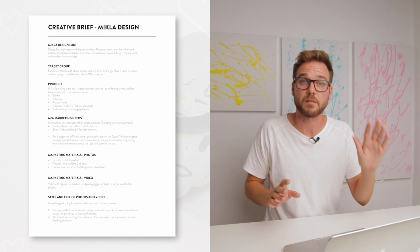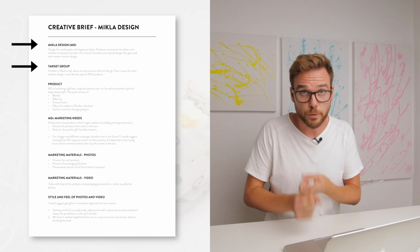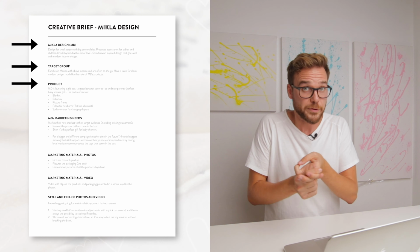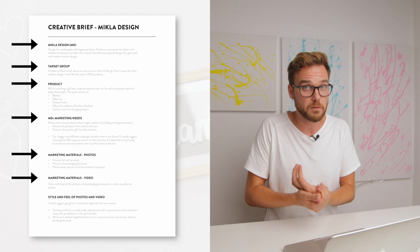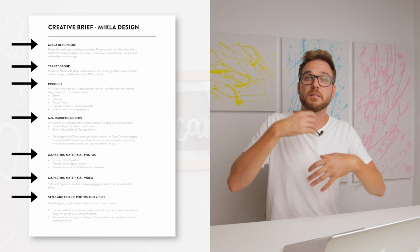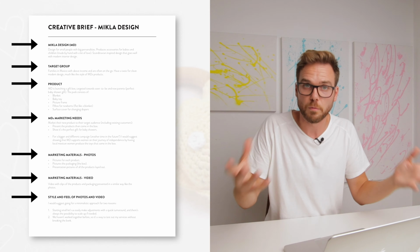So the creative brief. This part consists of the following: summary of the client or the company, the target group, the product, meaning what they're making, the client's needs, suggested marketing materials, meaning photo and video, and the style and the feel of the photo and video or the visual marketing.